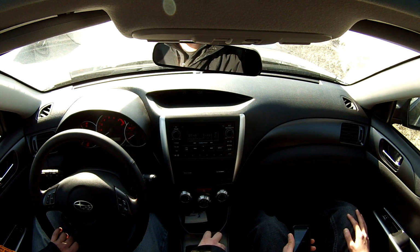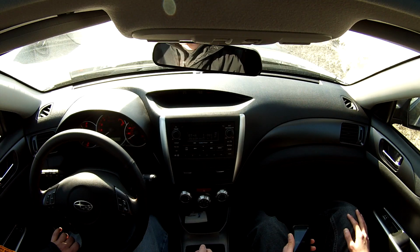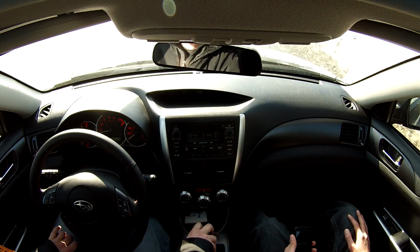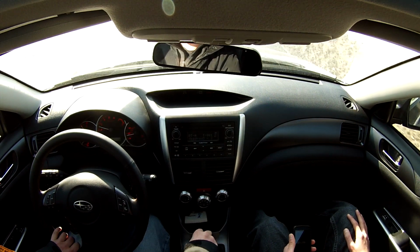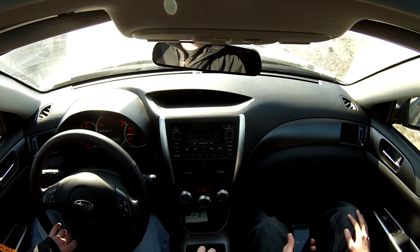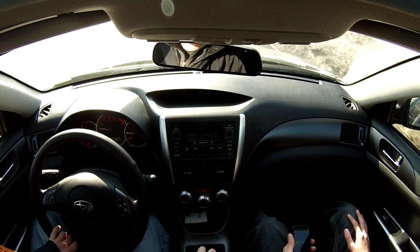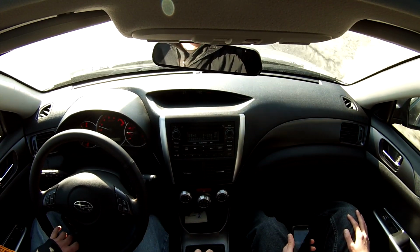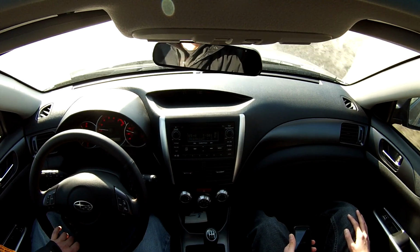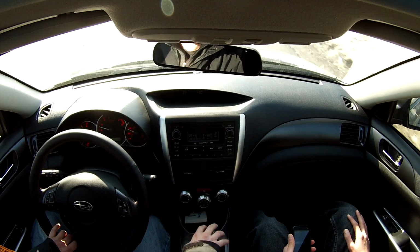So from that respect, the automatic was nice, but the manual is really a nice driving experience. It keeps you really involved with the car. It's more exciting. There's a more direct connection to the car as opposed to the automatic, which is a little bit slushy. So I'm really digging the 5-speed manual.